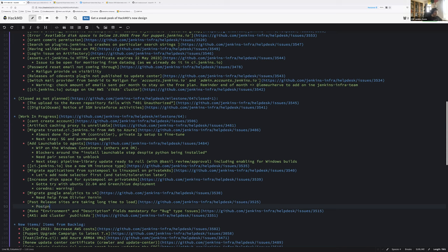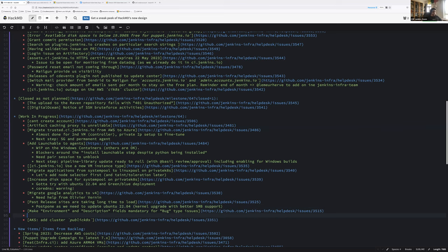Any question? Need to update Ubuntu, kernel upgrade with better SMB support. There is the next make environment and description, either Mark and I have to take care of that. I will add a message to Alex because he might be waiting for this one.